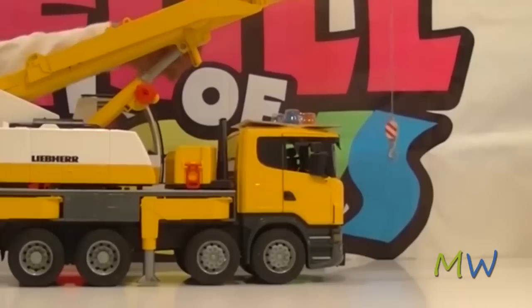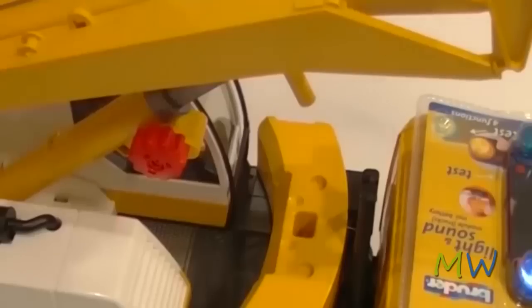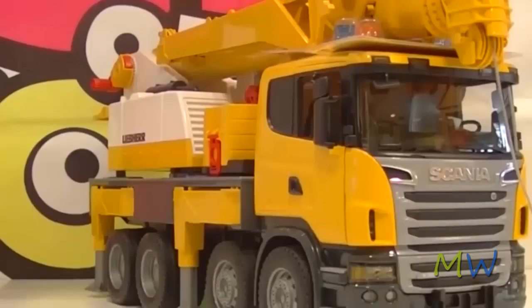Fully functional cable reel drive with specially developed overload protection. And the amazing part here is the light and sound module has four different functions like the horn, the engine noise, flashing light, and siren sound. Sounds amazing, doesn't it? Each triggered by pressing the push button. Siren sound that can be switched from the American version to the European version as well, with the switch in the battery compartment. So, I'm sure you'll love it.